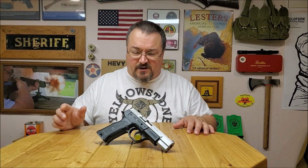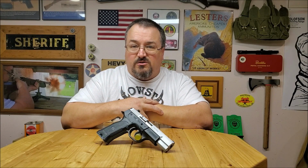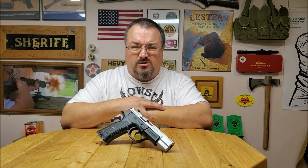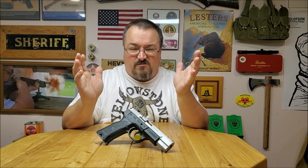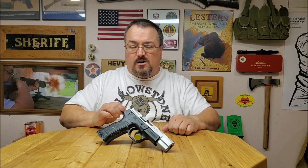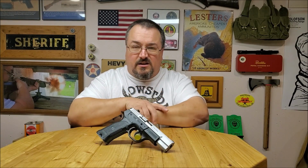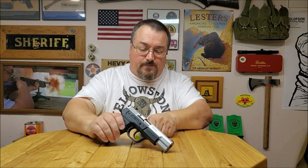It ejected them fine. I ran some 126 grain reloads through it, 126 grain NATO loads through it, some other 126 grain lead through it, again, 115 grain target, not an issue at all. I'm really impressed with what you get out of this. Very quality made. There are a few little things that indicate that it's a budget pistol, but we'll go over that here in a little bit.